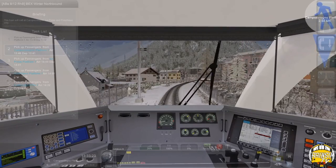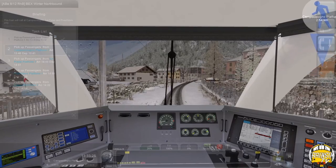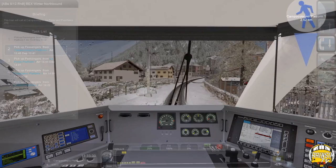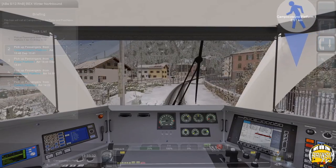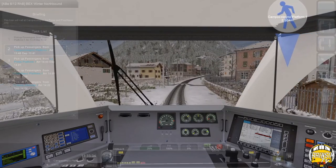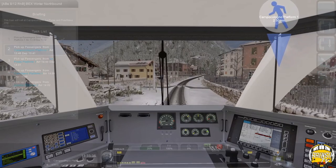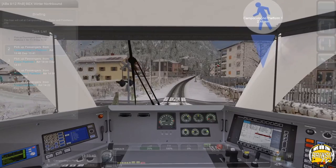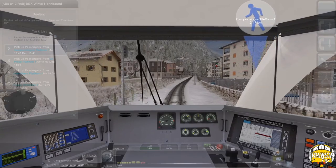You get highly detailed station models and custom scenery infrastructure throughout. You get the ABe 8/12 Allegra EMU, which is what we're driving, and of course the panoramic coaches, the wagons, and then you also get 5 career, 3 bell fan mode and 1 passenger mode. On top of that, you also get a free roam scenario too, and of course the route is quick drive compatible.